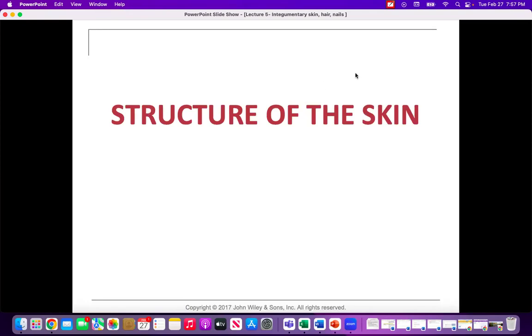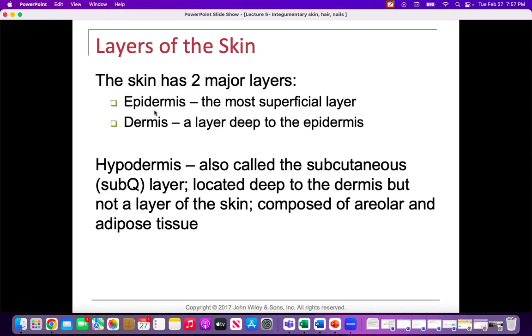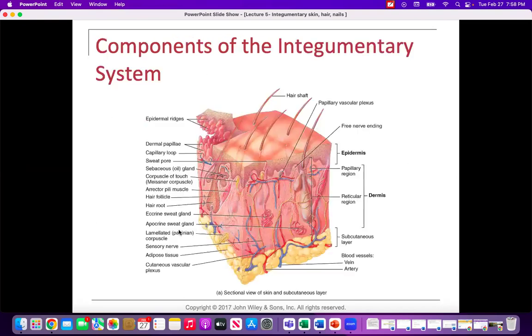Let's look at the structure of the skin. So the skin has those two major layers, the epidermis and dermis. The epidermis is the superficial layer, and the dermis is deeper. And we know even in the epidermis, there are 4 to 5 microscopic layers, and in the dermis, there are 2 microscopic layers. Beneath that is the hypodermis. Sometimes they call it the subcutaneous or the sub-Q layer. It's deep to the dermis, but it's not a layer of the skin. It's composed of areolar tissue and adipose tissue.